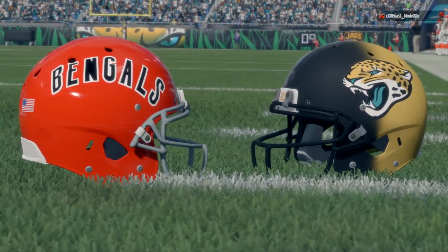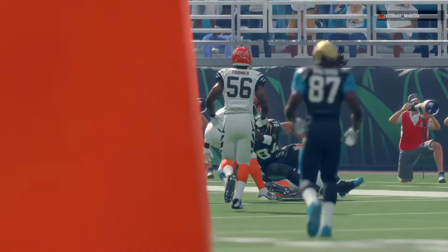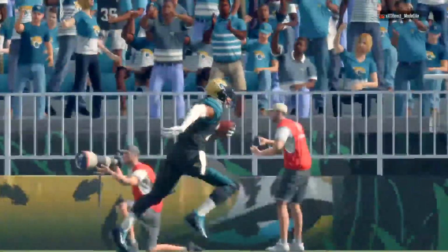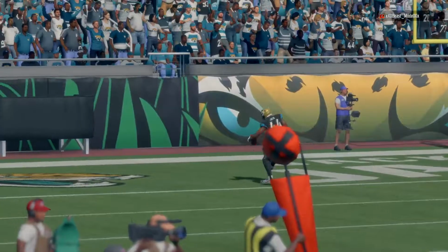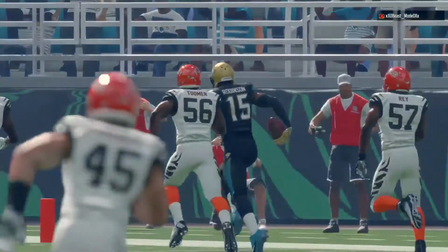So for Jacksonville, it's an important win for their playoff hopes as they move to 8-4. And they'll get another home date next week as the Raiders will come to town. Meanwhile, for Cincinnati, it's another week with more questions than answers as they fall to 3-9. And they'll get a home date next week against the Kansas City Chiefs.